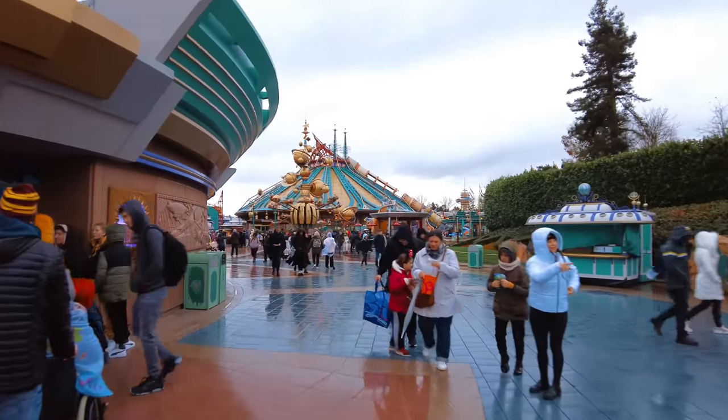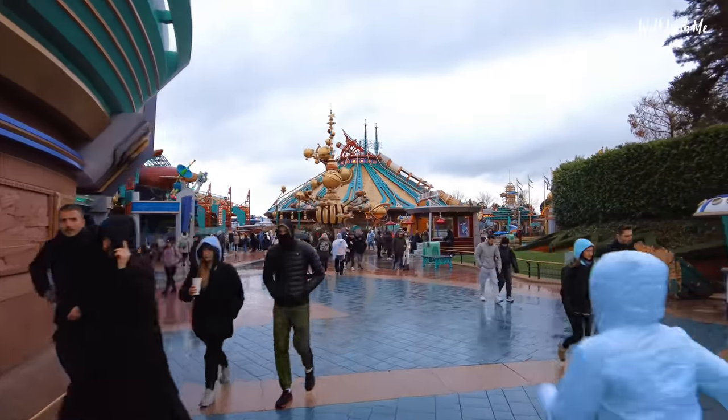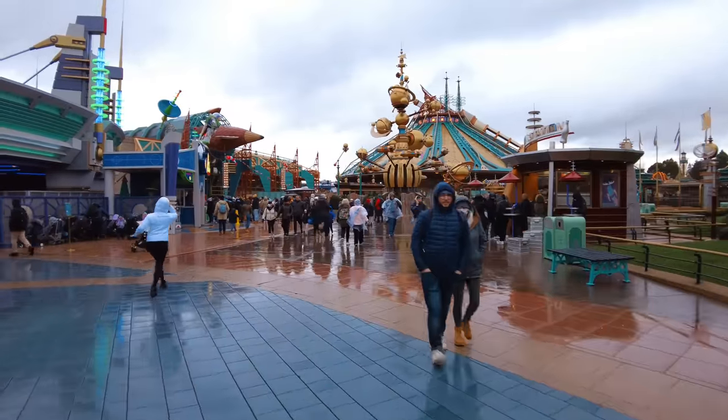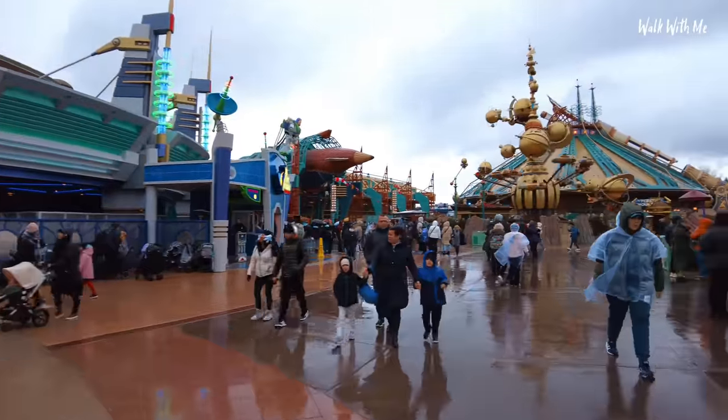Now obviously some rides I will be able to film on and other rides I won't, so it's going to be a little bit selected on what rides I can actually go on with you. It will probably be only a few, to be fair, just because the wait times on the rides today are very long.